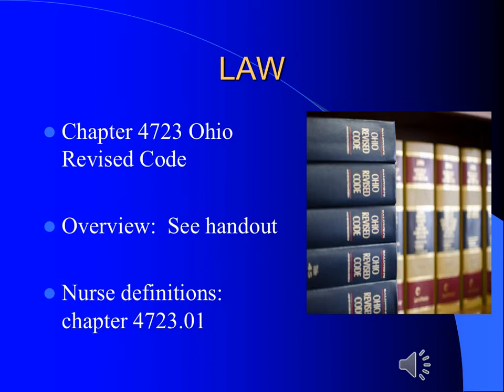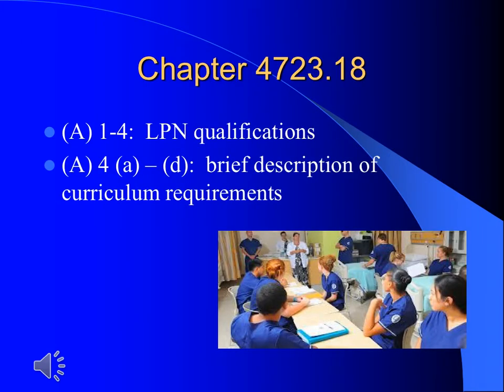We will focus on Chapter 4723-18. However, it may also be useful for you to review the definitions found in Chapter 4723-01 on your own. As you will see, Chapter 4723-18A sets forth the qualifications for an Ohio LPN to practice IV therapy, including holding a current valid license and completing a course of study, like this one. Basic curriculum requirements are set forth here, including the 40-hour requirement and skills testing. Further curriculum requirements are set forth in the OAC, which we will consider shortly.